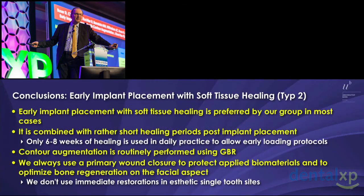Early placement, this type 2, is preferred by our group in most patients, not all. You see, it has rather short healing periods. You have to use contour augmentation. I will explain that this afternoon, and we go for primary wound closure to protect applied biomaterials.